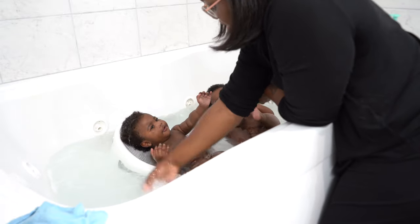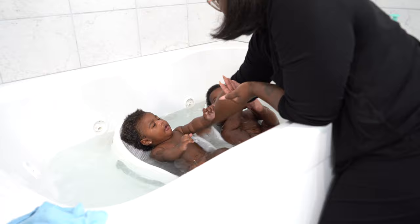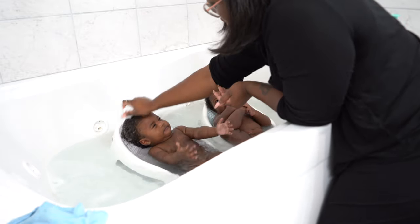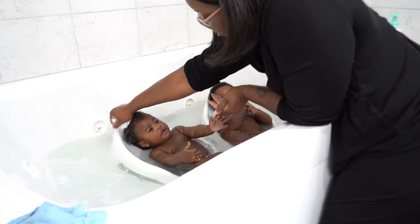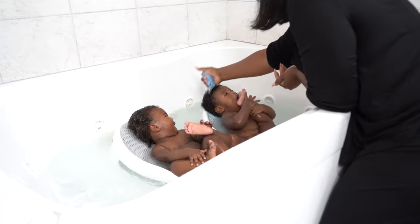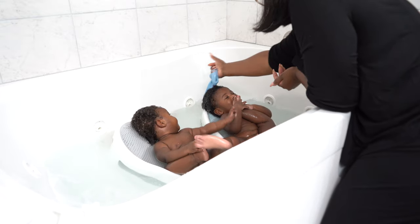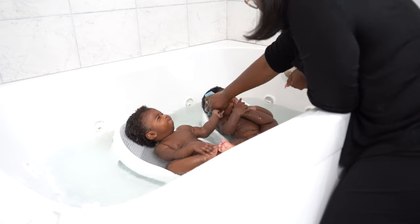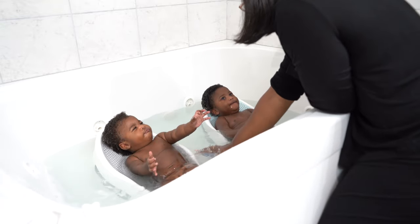So now it's time to wash their hair. Now, I wet their hair first. After I saturate their hair with water, I go ahead and put the shampoo in their hair. And that's when usually I would just use my hand to wash their hair. But this time I'm going to use the scrubbers to wash their hair. I'm going to get the exact name of it.